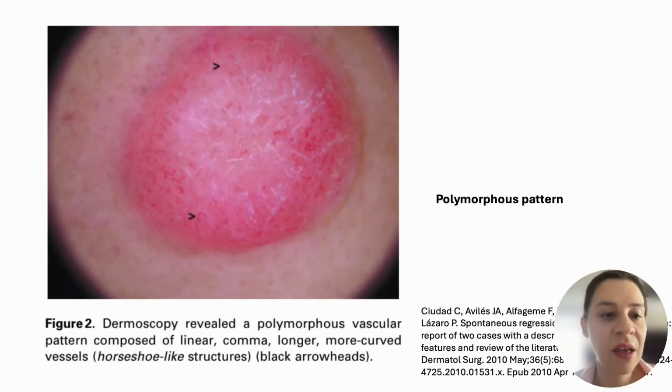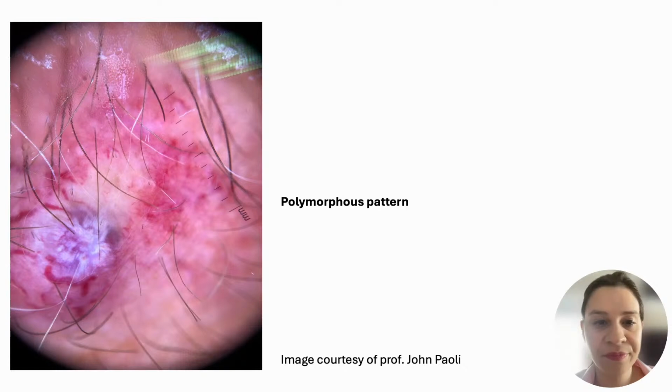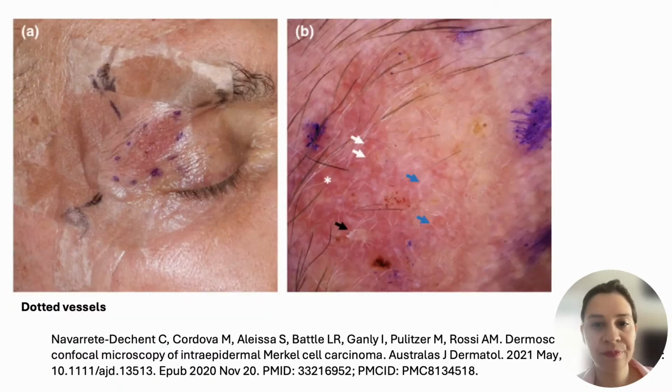And here as well, polymorphous pattern from a paper from 2010. Maybe some comma vessels, maybe some linear regular, some dotted if we look closely. So you see some different patterns. In a very similar case, you see some thick vessels, maybe some linear regular, maybe also, if we look closely, some dotted ones as well. Polymorphous pattern.